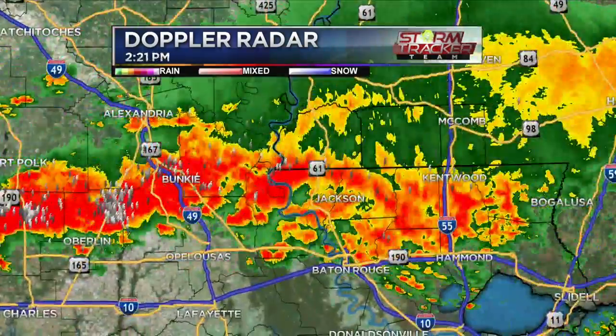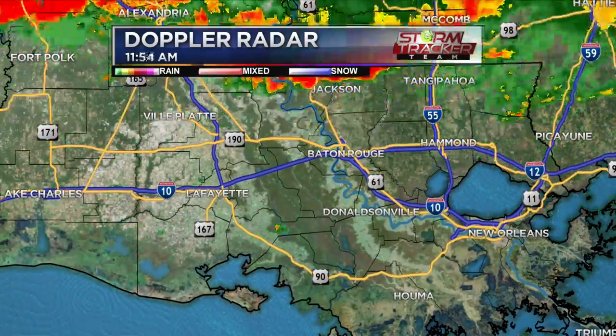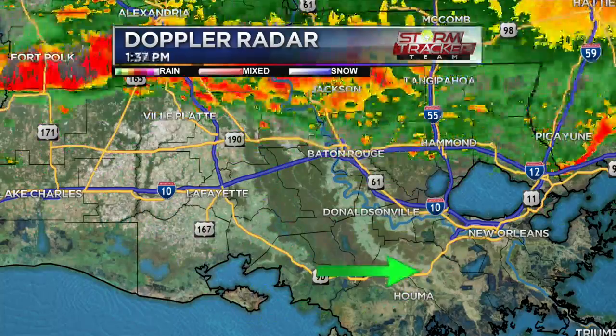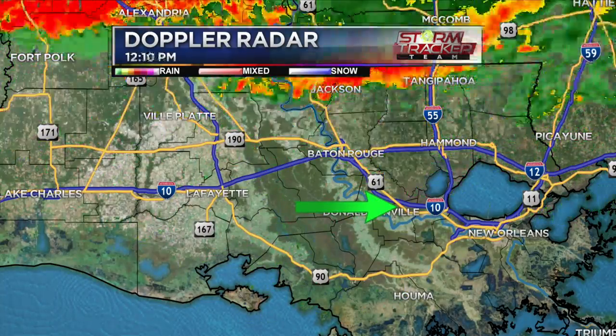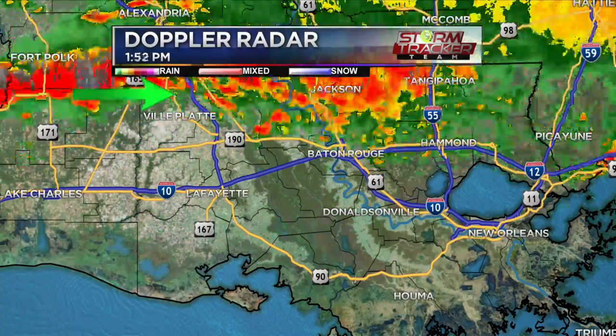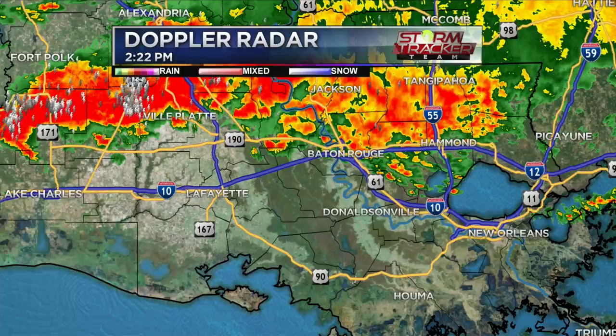Obviously for us, again, a couple thunderstorms over the next couple hours, and I do believe maybe some of that will actually fill in just a little bit into this area right here, so from Donaldsonville, mainly anything south of I-10 and really south of New Orleans. So as that line continues to drive southbound, we're going to start to see it fill a little bit, and storms could become a little bit stronger.